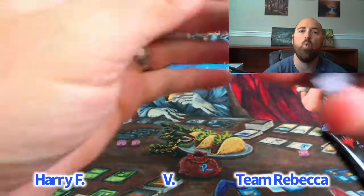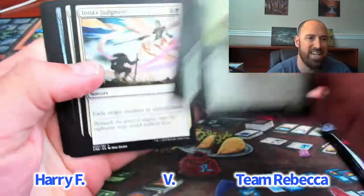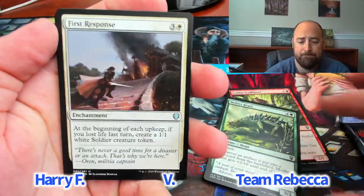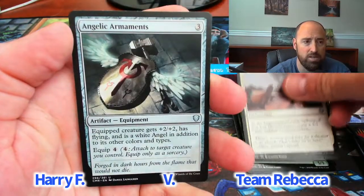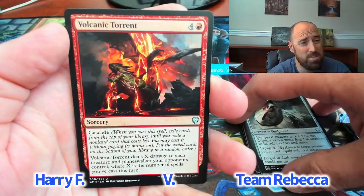Team Rebecca, what do you have for us? Are you going to knock the pants off of Harry? Or are you going to let Harry have decent cards with a loss? Time will tell. Honestly, I think Harry should take the loss. I'll have to check to see how many points he has. But I know his value is not great. So if you can get good cards and take the loss, possibly get some Modern Horizon packs.